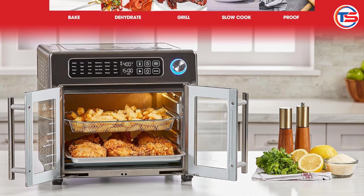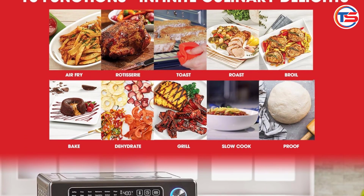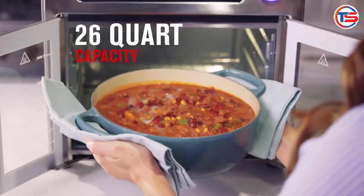Ease of use. With its digital control panel and easy-to-read display, navigating through the settings is a breeze. The interior is spacious enough to fit a whole turkey or multiple trays, and the non-stick coating makes cleaning effortless.